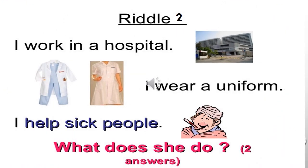Riddle number 2. I work in a hospital. I wear a uniform. I help sick people. What does she do? We have 2 answers. I will accept one of them. It's okay. Guess and write your answers in the comment.